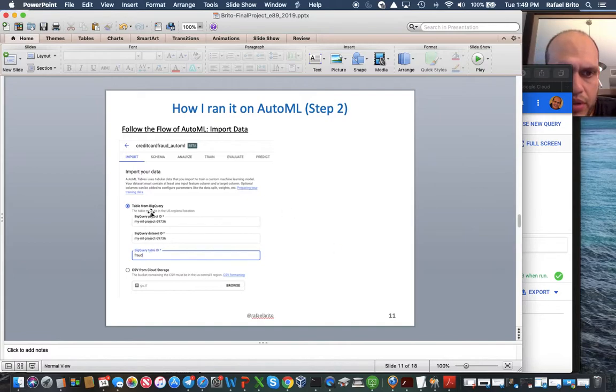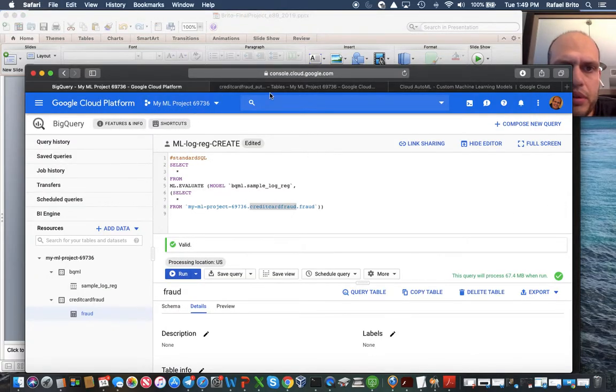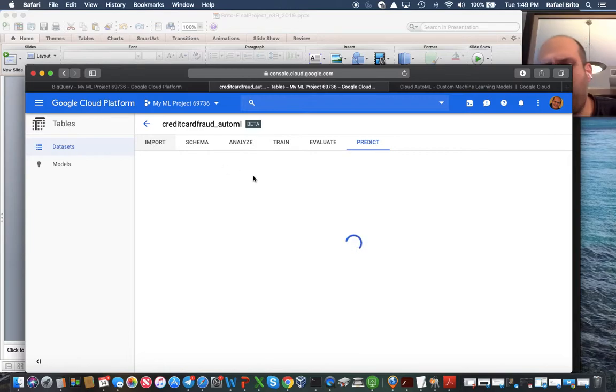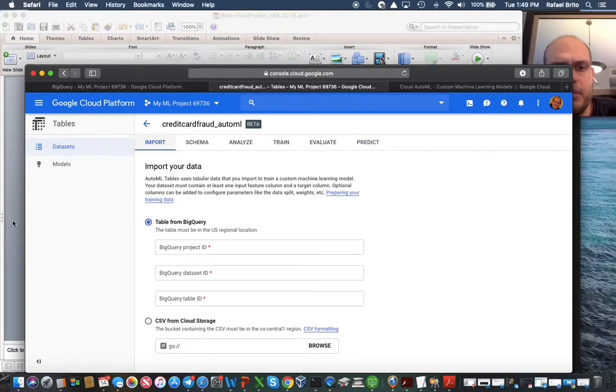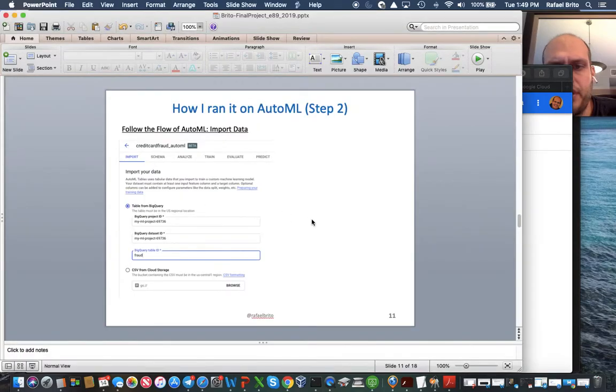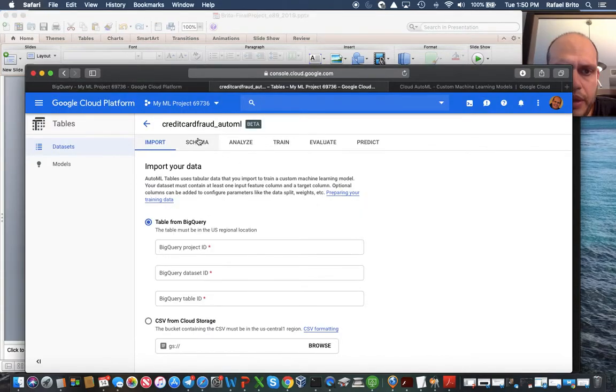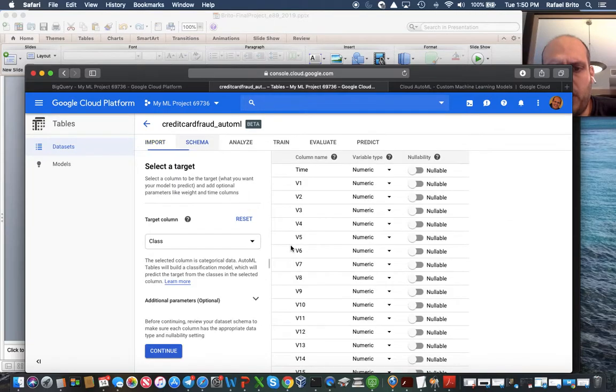This is a very simple step because it just pointed to my BigQuery data. There's nothing much to do besides just pointing to the BigQuery and using the project ID, the dataset ID, or whatever. And then let me show you the AutoML workflow, and here is where you import the data. The data came from my Google Drive, but you can put it in a bucket and stuff like this.